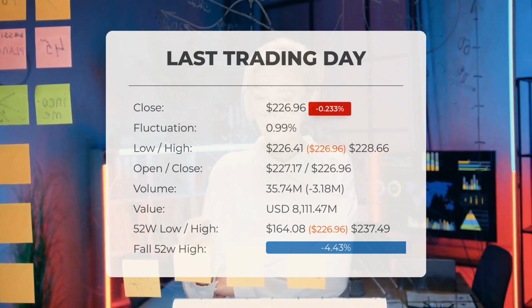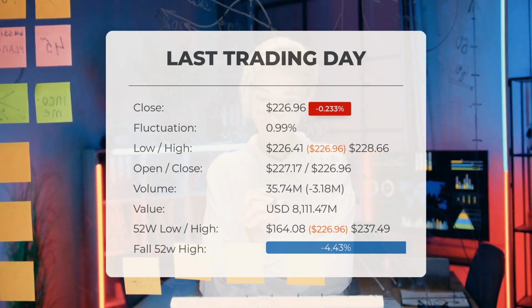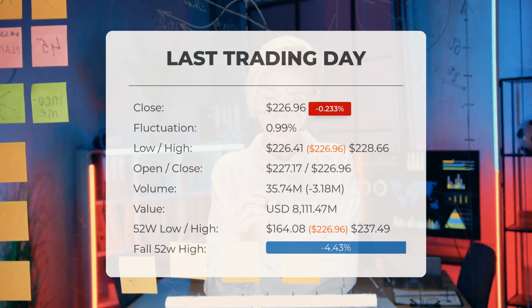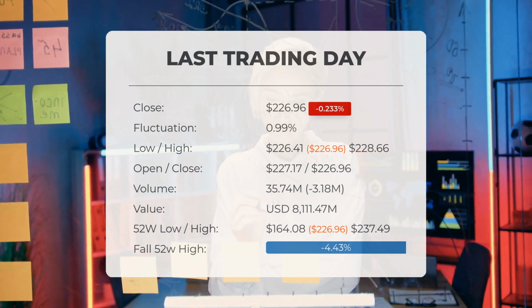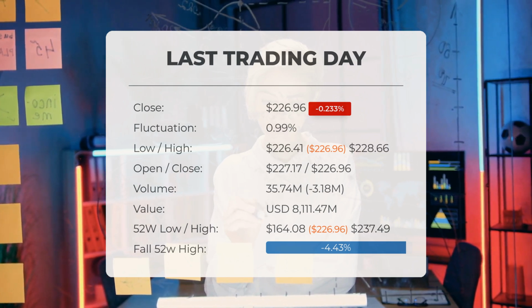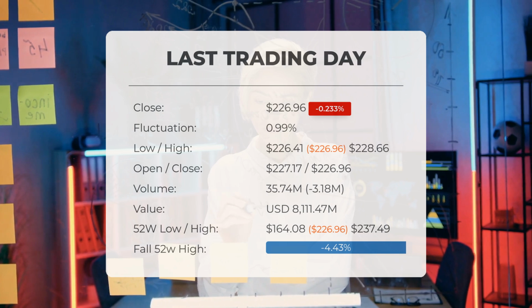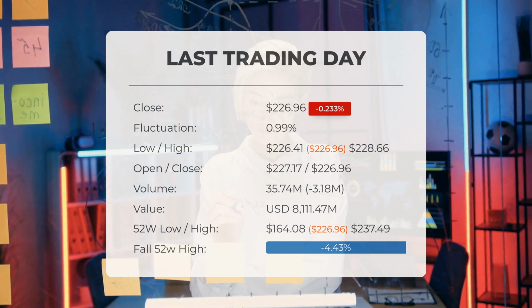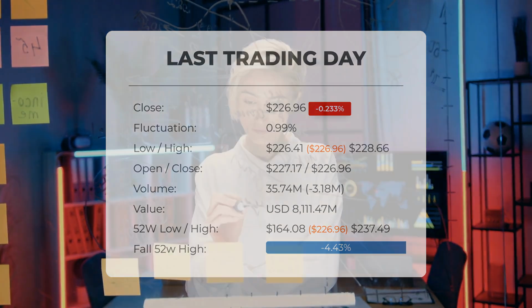Over the past 10 days, the price has fallen in 6 of those days, resulting in a decline of 1.92% for this period. Notably, trading volume also decreased alongside the stock price, which is considered a positive indication since volume should generally follow the stock's movement. On the last day, trading volume decreased by 3 million shares, leading to a total of 36 million shares exchanged, amounting to approximately $8.11 billion. Over the past 52 weeks, the stock reached a highest price of $237.49 and a lowest price of $164.08. Currently, the stock price is 4.43%, or $10.53, below the 52-week high of $237.49, which also represents the all-time high for the stock.